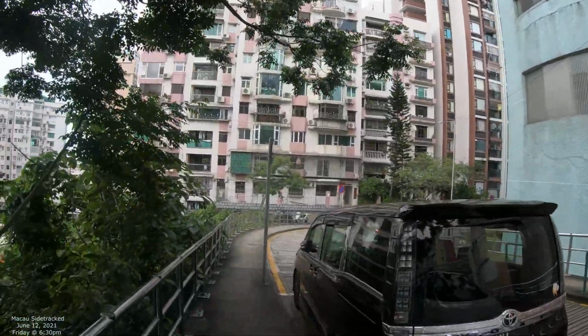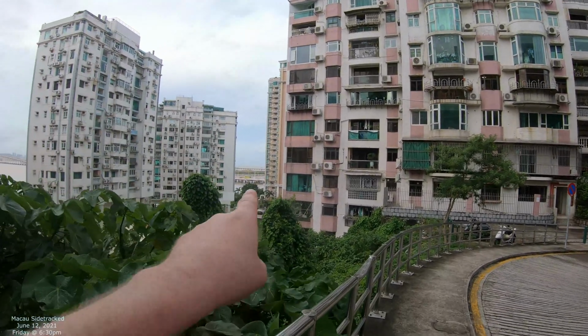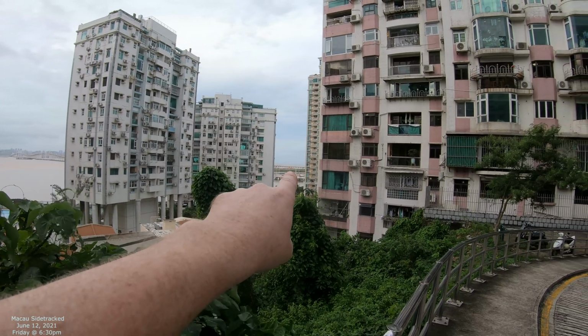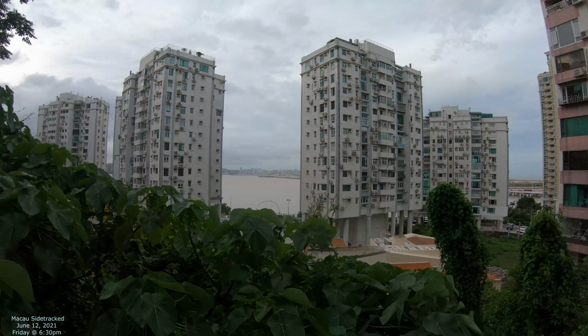This is called Beco de Sorte. Some nice apartments straight ahead. You can see that's the entrance. This is a long bridge. So these apartments overlook this long bridge that goes all the way to the top of Taipa, practically to Zhuhai, China.